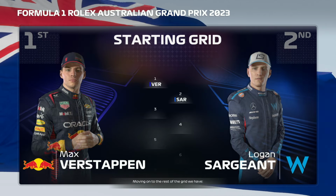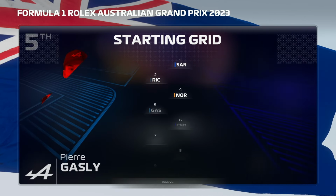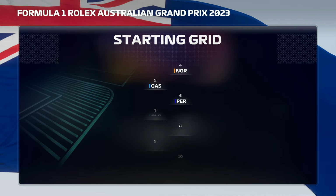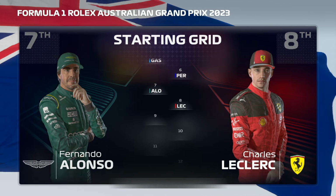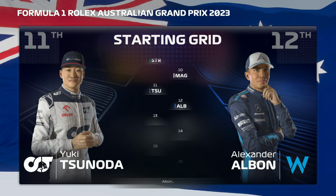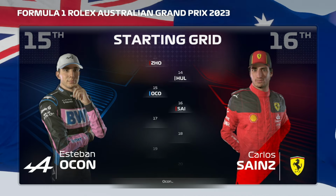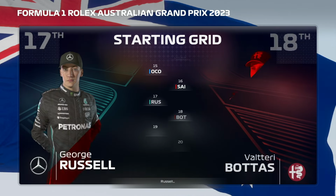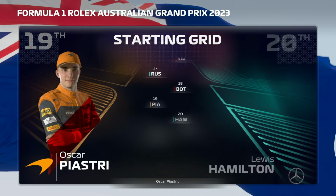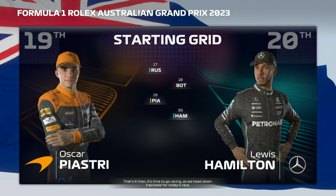Moving on to the rest of the grid, we have Ricciardo, Norris, Gasly, Perez, Fernando Alonso, Leclerc, Stroll, Magnussen, Tsunoda, Albon, Hülkenberg, Ocon, Sainz, Russell, Bottas, Oscar Piastri, and Lewis Hamilton rounds off the grid. That's it then, it's time to go racing as we head down trackside for today's race.